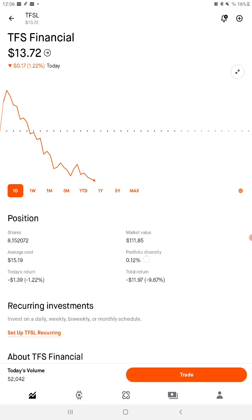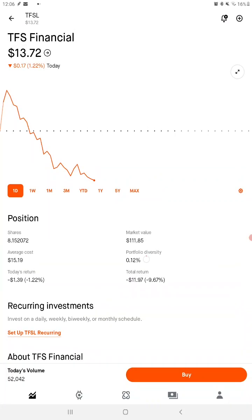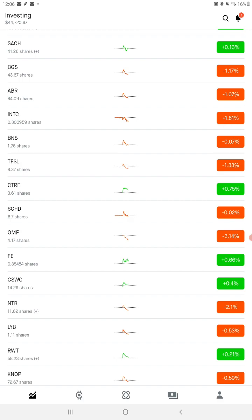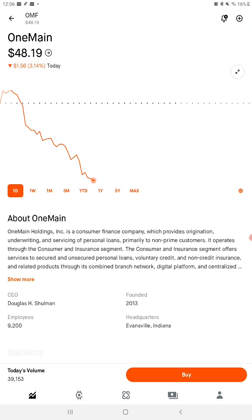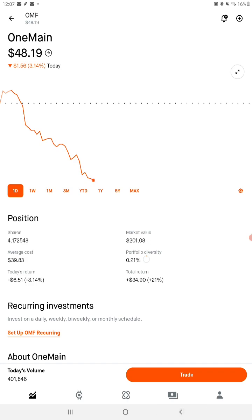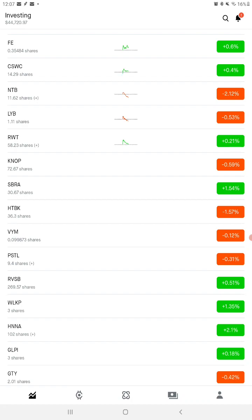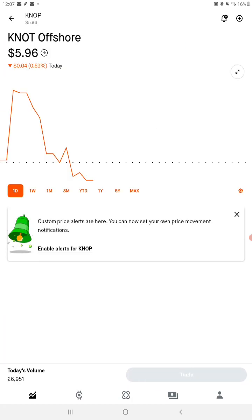And one thing about that stock is if you get stuck with it, at least you get a huge dividend. That's why I like swing trading that one. Because you can make a couple dollars trading it, and if you get stuck, you get a huge dividend. 48.19, I'm up. Butterfield Bank, no, I'm good. Atlanta Bars, I'm good. KNOP.